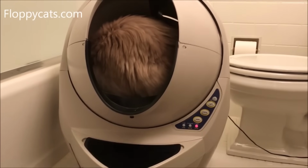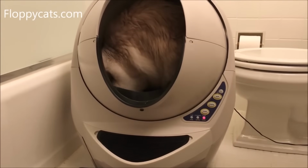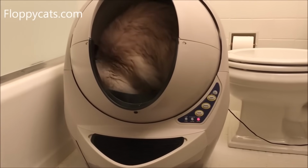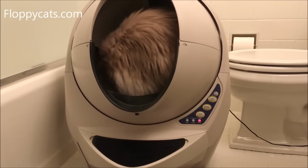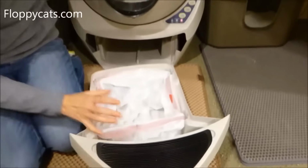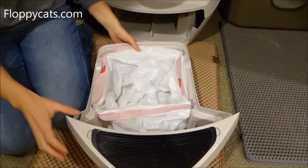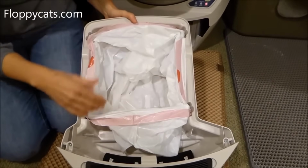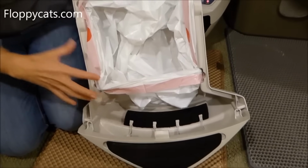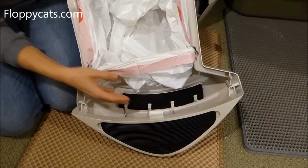A lot of people have asked on our review video what happens if the litter box starts rotating when the cat is in there, and it's not going to rotate because it can sense that the weight is different than when it is without the cat in it. Once it cycles, then the pee clumps and the poop clumps dump below. I just had trash day today, so this is all clean because of that. And then this carbon filter right here keeps all of it locked inside and doesn't let any of it out, and it absorbs all the nasty smells.